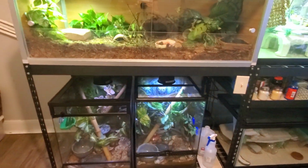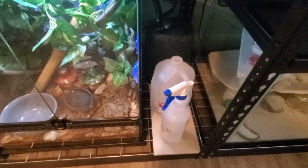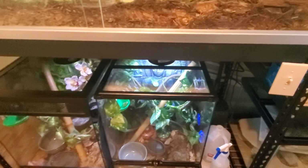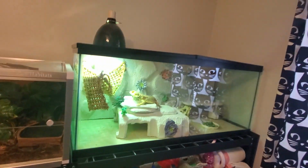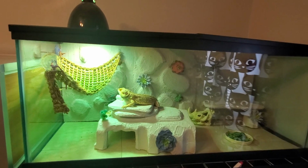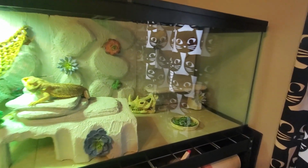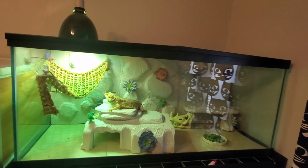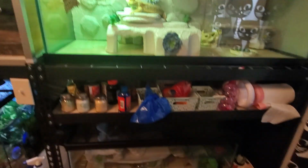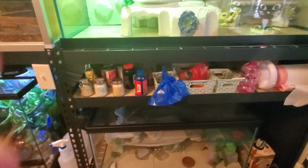There's also my blue-tongued skinks. Fogger is down there, some more distilled water, and that is a spray bottle I use for spraying down the frogs. Up here we have my bearded dragon, whose name is Dragon. He loves his salad. I did just throw this in here before the video though. So there's Dragon.